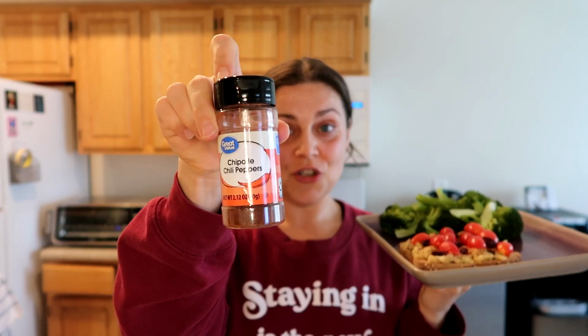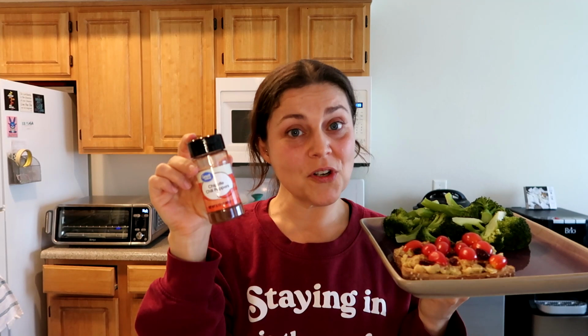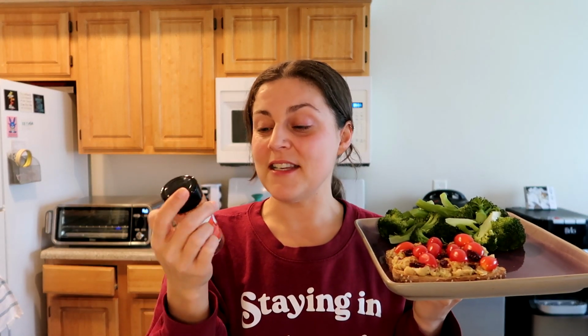I'm also out of sriracha, so I have been adding this chipotle chili pepper powder to everything, and it is really good. It is actually really spicy. I've only really used this in recipes, not really as a topping seasoning. I want to get some more of this.